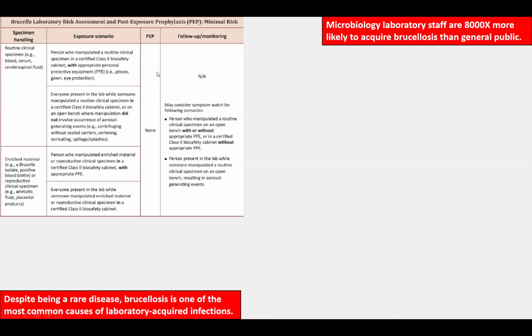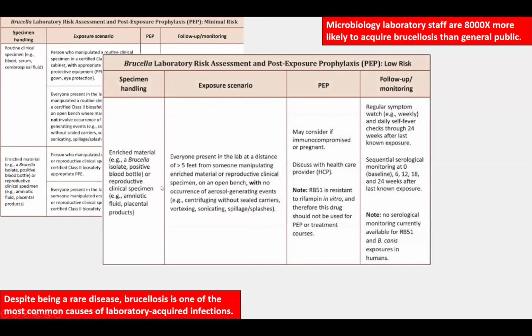So here are the recommendations from CDC as far as post-exposure prophylaxis and any follow-up or monitoring. This is basically very simple. A person who manipulated a culture inside a safety cabinet, everything's good in there. Then we come to this page. Everyone in the lab at a distance of greater than 5 feet from someone manipulating a culture on the open bench. So if one person opens up a culture plate on the open bench, everybody in that room is considered to have been exposed.